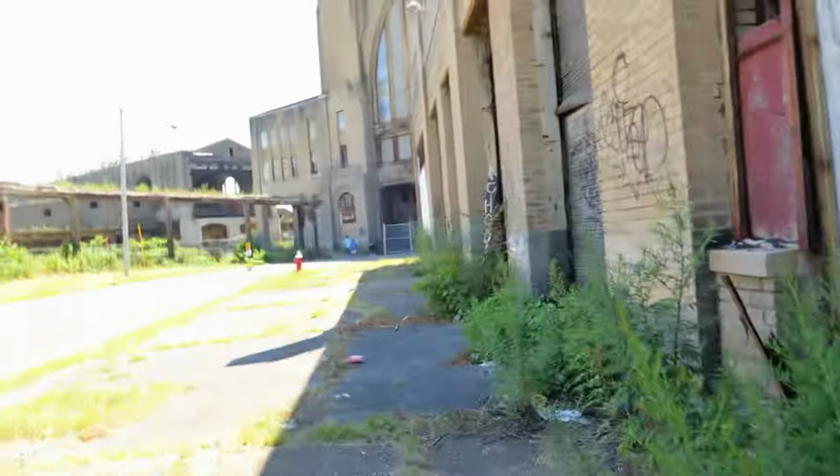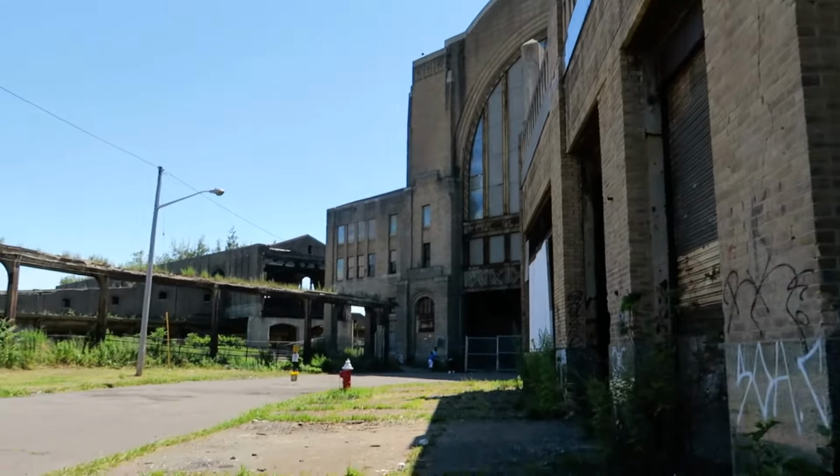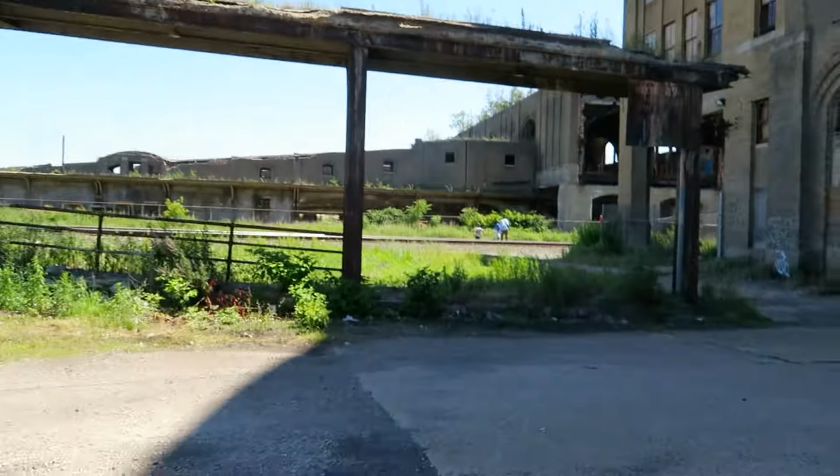Yeah, we're coming. These kids are so eager to get us inside. By the way, on a level of 1 to 10, how scared are you right now? 10 and a half. I guess we're crossing over the railroad tracks.